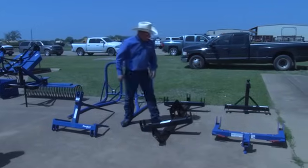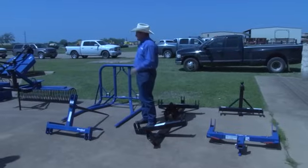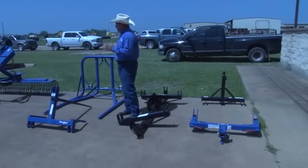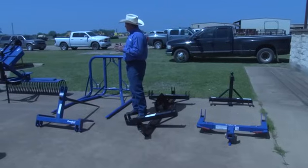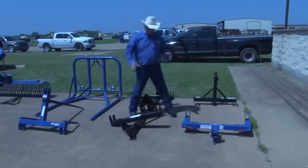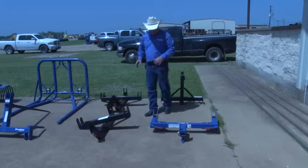Okay. Got a couple of items here laid out for you. This is some of our three-point line. We had a lot more three-point, but we narrowed it down to the most common, most popular items that we got. We'll start right here, and I'm just going to run through these. I'm not going to go through a lot of detail with them. We're just going to kind of talk about them.